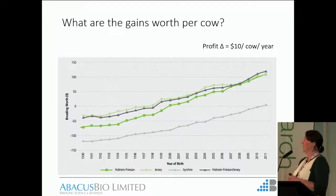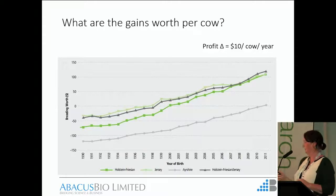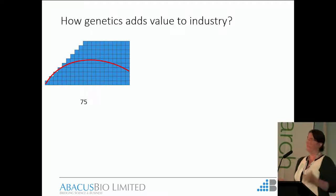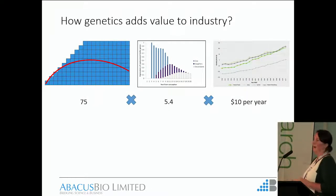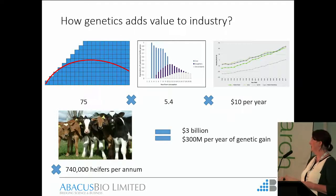So then, once we've got an understanding of the amount of gains, we can have a look at what each gain is potentially worth. And in the New Zealand dairy industry, it's currently worth around $10 per cow per year. So if we just step through and bring all of that together, how genetics adds value to an industry is that it's permanent and it's cumulative. It disseminates throughout the population. For every genetic gain, there is an improvement in profit. And if we multiply that over 740,000 heifers per annum, then that will come to $3 billion, which is roughly $300 million per year of genetic gain in this example.